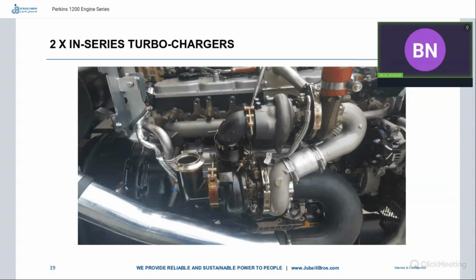These are the turbochargers in series. They are going in series. Okay, here we go. Number one, number two, and this is the outlet for the exhaust.